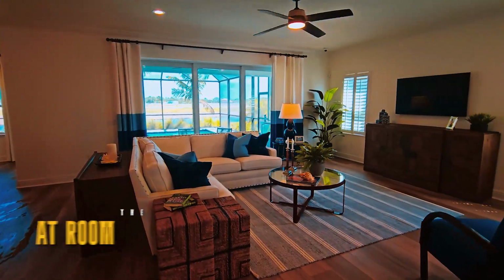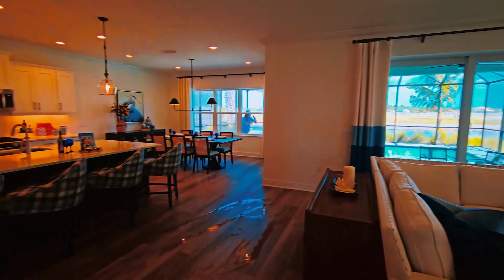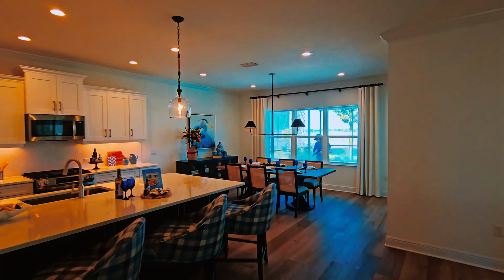So just entered the great room. Give you an idea of what we're talking about. They're power washing outside, so floors are a little wet. So if you see me go down, call 911.